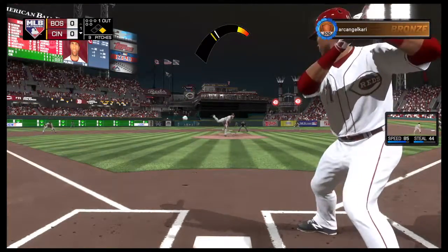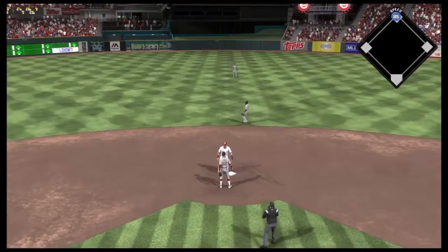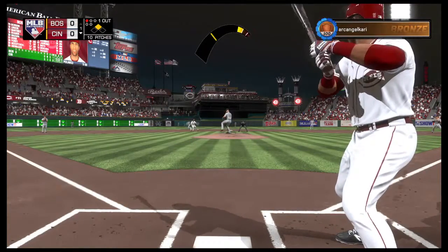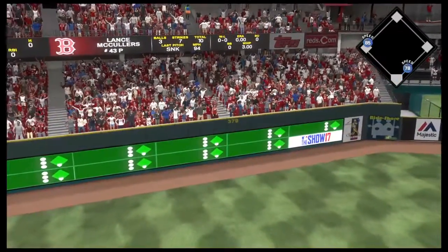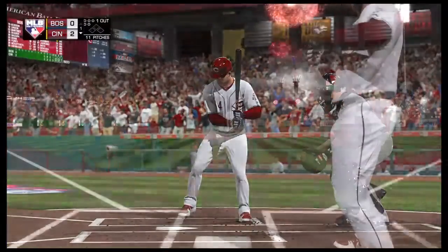Runners off for second. Pitch outside. The throw is not in time as he just gets in ahead of the throw. The 1-0 pitch. Here's a shot to left field and deep. Look at this. And goodbye. This one ain't coming back.